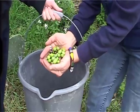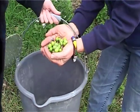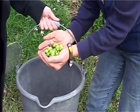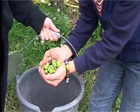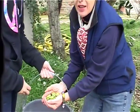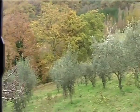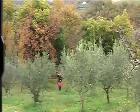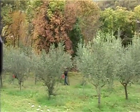Now, looking at these olives, many of the olives on this tree were not yet ripe or mature, because they haven't reached that dark black color which most of the olives we've picked have. But they'll go to the mill anyway. So what's the difference between black and green olives? It's just that the green is less mature, less ripe. Maybe less sun exposure here.